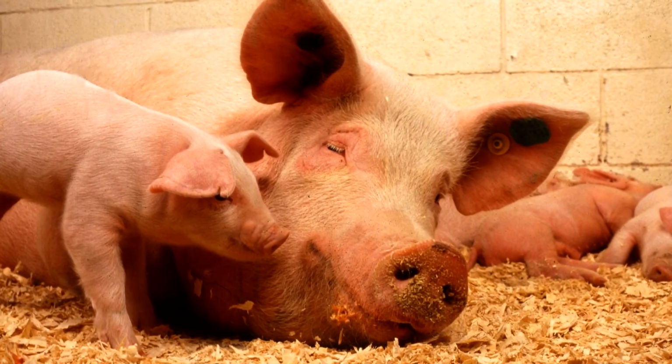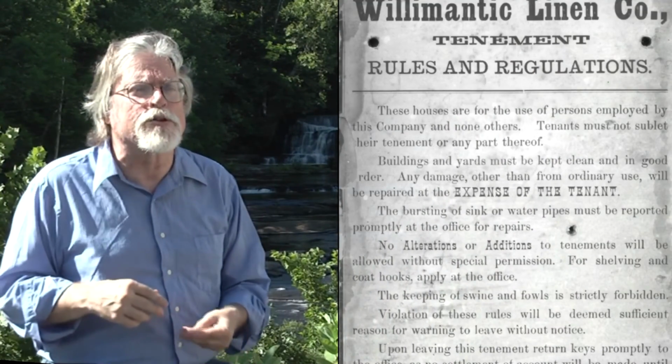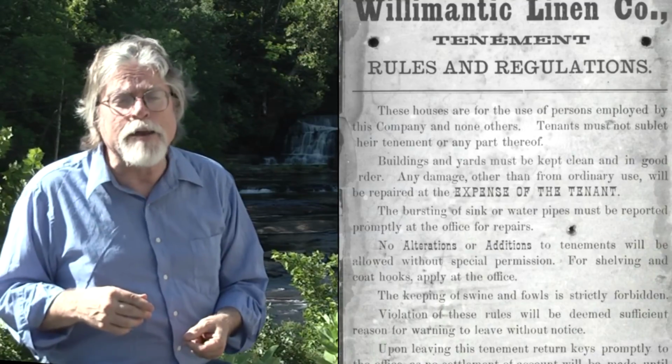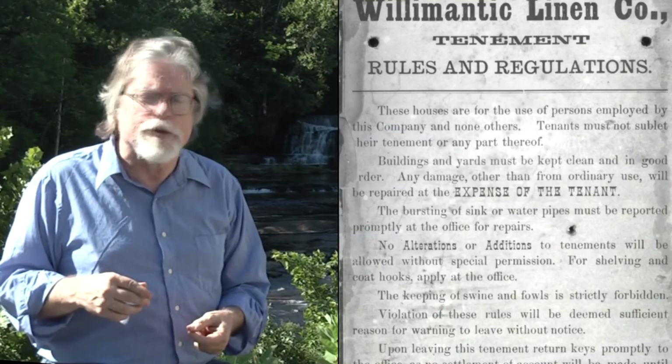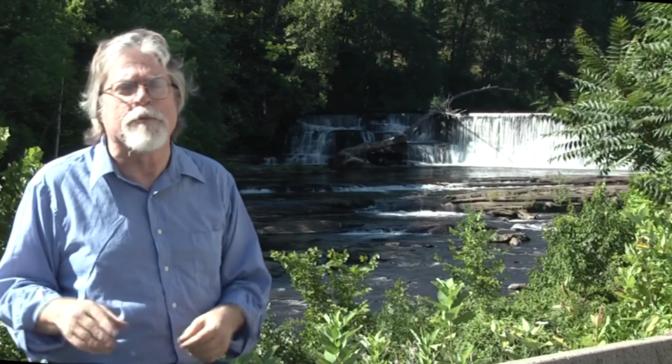We see that from one of the early leases from one of the mills, the lease that was used in the worker housing, that's the list of rules that workers had to abide by. One of the rules says the keeping of swine and fowls is strictly forbidden. No pigs in the house. And they meant in the house. You could have them outdoors. They just didn't want them inside.